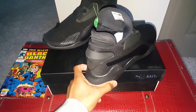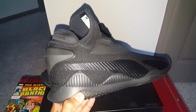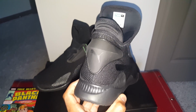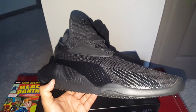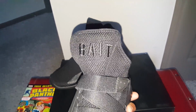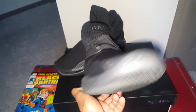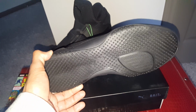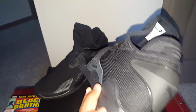But, man, if you look at the details on these shoes, that whole pack, they killed it with this Black Panther pack. This is the Mostro here. I'm going to give you a 360 of it. You have your straps there. You have your Bait right there stitched in. This is your outsole here. This is a dope shoe, man.